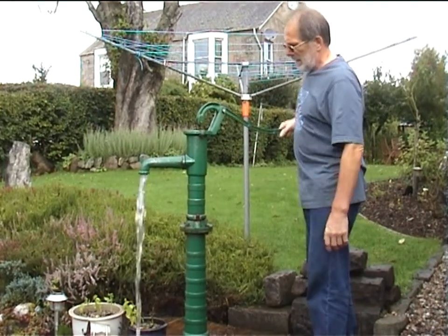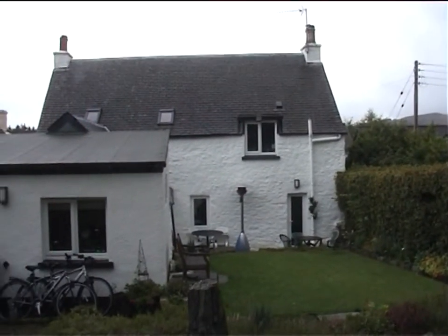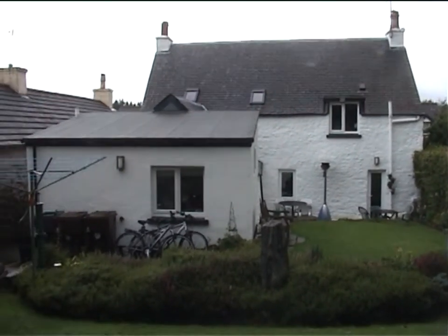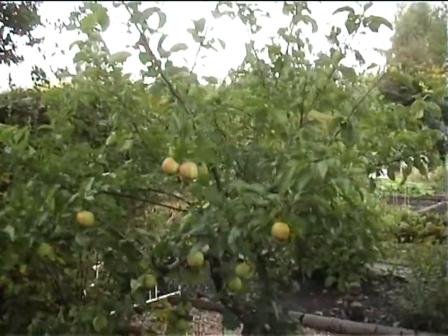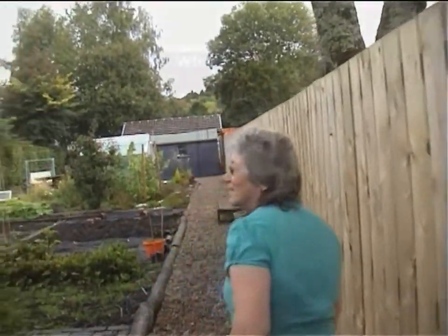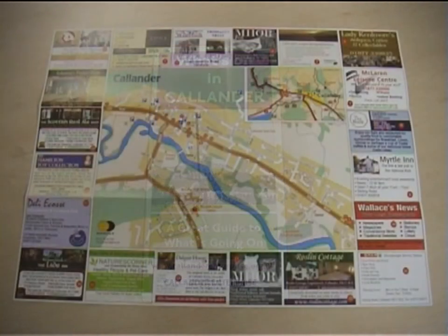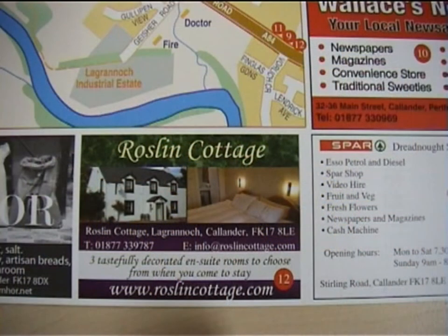And here we are. I think it helped that quite a few businesses were changing hands around the time that we were coming in. So the business group and the development trust, living next door to Danny, of course, in Myrtle Inn, we were soon aware of Callander 2000 and all the plans for that. So we wanted to be part of the community. I'll show you this leaflet that the Business Enterprise Group put together. It's called What's On in Callander, and we have an advert in that, so any visitor coming through into Callander looking for accommodation can pick up the map, and not only does it have our own business, but all of the businesses involved in the Callander Enterprise can have an advert in the What's On.